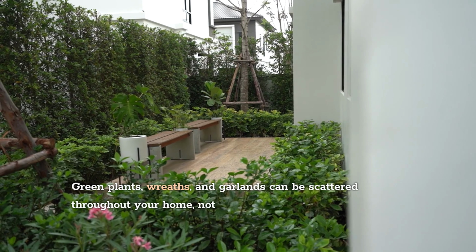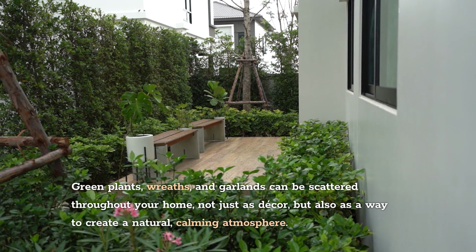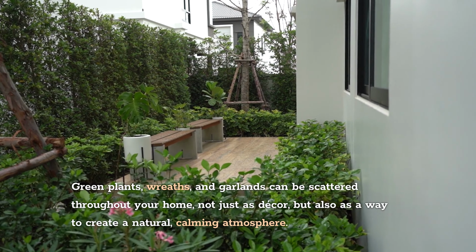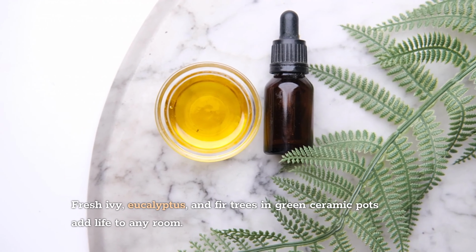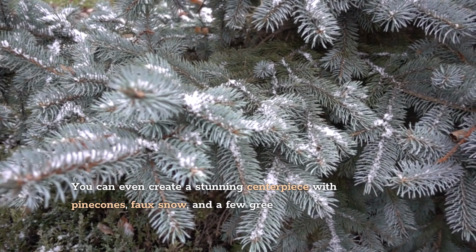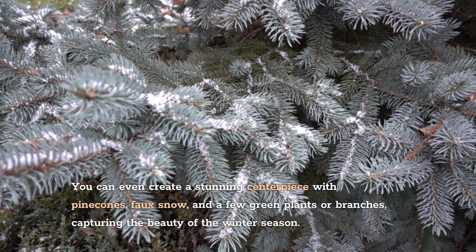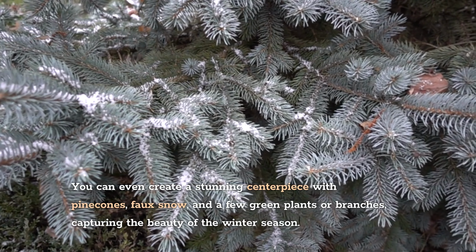Winter is also the perfect time to bring the outdoors inside, especially with greenery. Green plants, wreaths, and garlands can be scattered throughout your home, not just as decor, but also as a way to create a natural, calming atmosphere. Fresh ivy, eucalyptus, and fir trees in green ceramic pots add life to any room. You can even create a stunning centerpiece with pine cones, faux snow, and a few green plants or branches, capturing the beauty of the winter season.